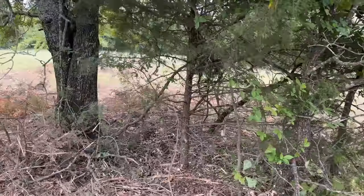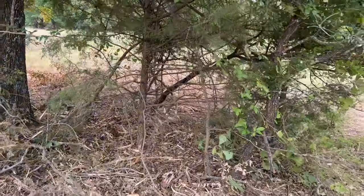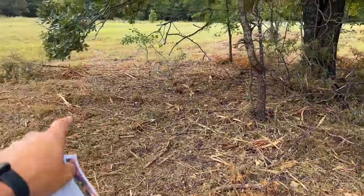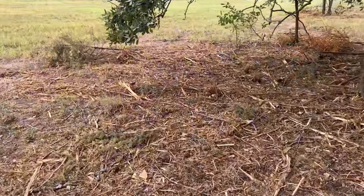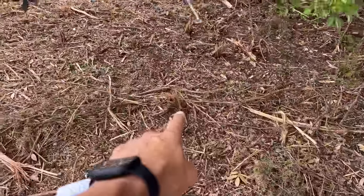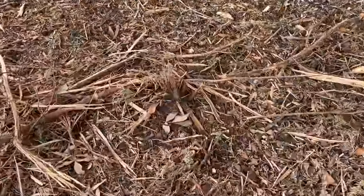But as you see, they'll just keep popping up. They'll grow up in the tree and grow up into that hardwood and soak up the water and everything. And there were probably, let's look over here, there were probably 30 or 40 trees. I mean, there's a stump, there's a stump, stump, stump, stump. They were everywhere.